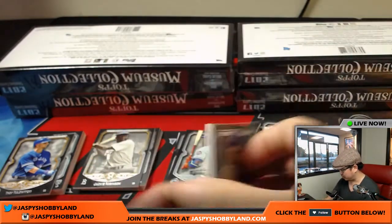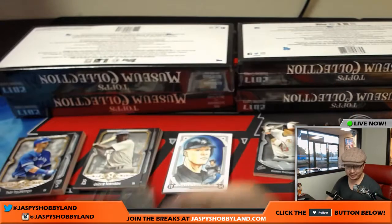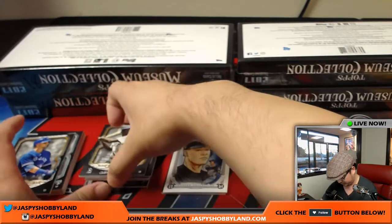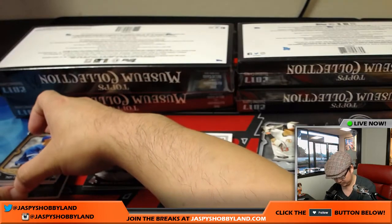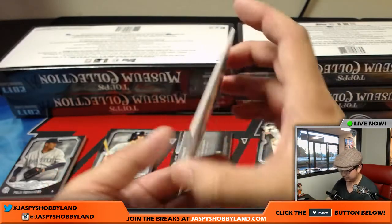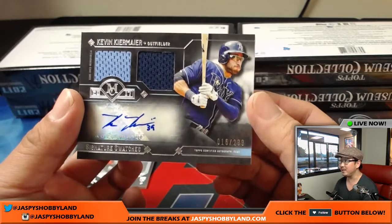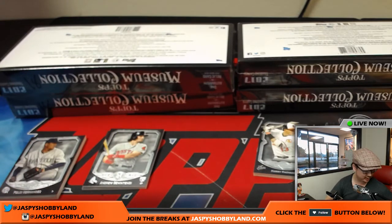All right, Julio Urias and Bo Jackson. Cespedes and Aaron Judge. This Aaron Judge probably goes for like 10 bucks. I think that's what Dano said. Jackie, Ty, and Hank. Tulo, Renfro, and Trey Turner. What about Roger Maris right here? Canvas collection reproduction. And that reveals Kevin Kremer for the Rays. Two color dual relic, 16 out of 299. Alex Lindsay with the Tampa Bay Rays.